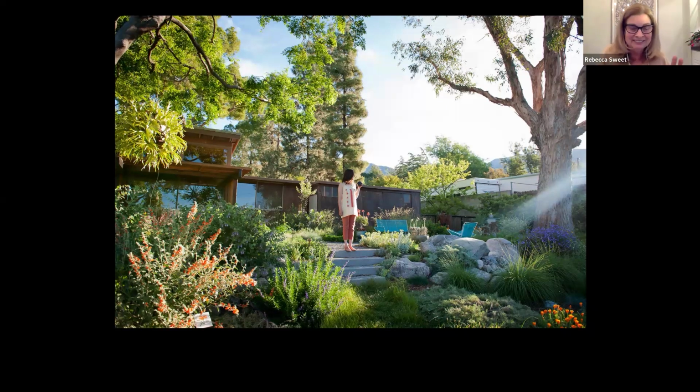This is by no means an exhaustive few minutes that we're talking about here. It's just to point out that it's something most people are really starting to think about with their garden and the zones of the garden.